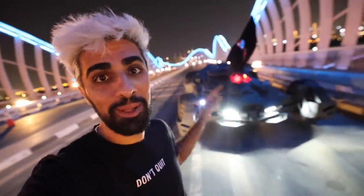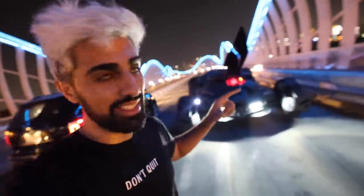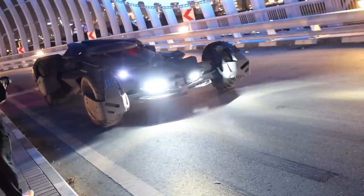Alright guys, so now that we're here, it's finally time for me to jump in the Batmobile. I'm actually gonna be driving this bad boy, so let's do this. Oh my god, this looks so crazy. We're inside the Batmobile, we're on the bridge, guys. I'm gonna quickly drive it. Woo! Oh my god. This is what it looks like to be inside the Batmobile, guys. Alright guys, here we go. Guys, I'm literally driving a Batmobile. Oh my god. Alright, alright.